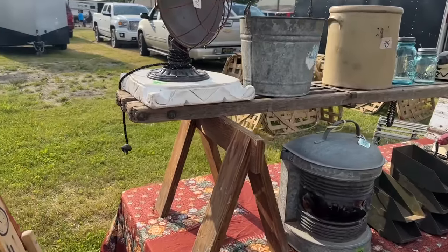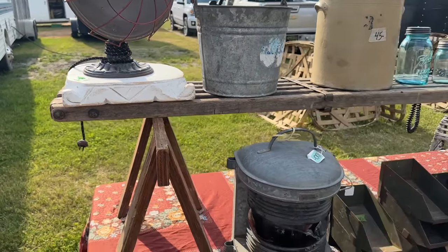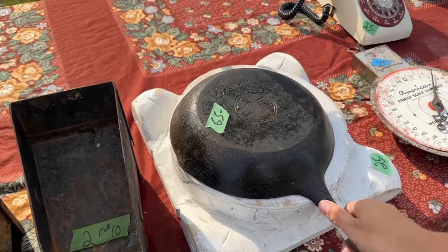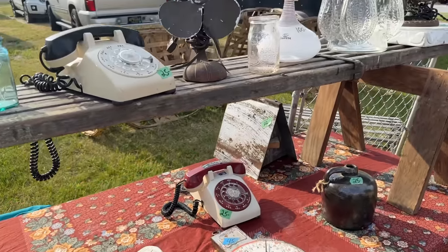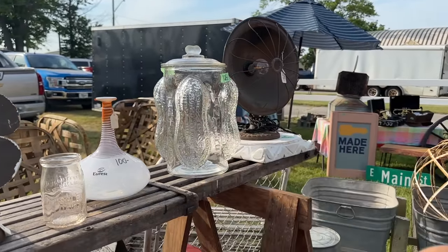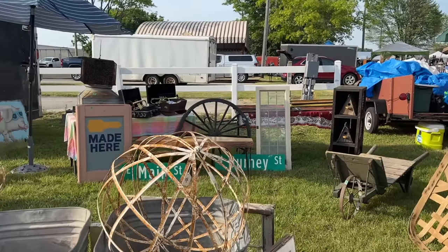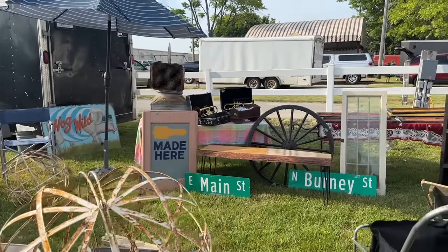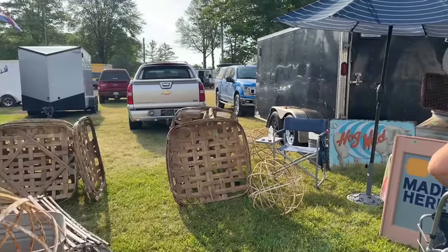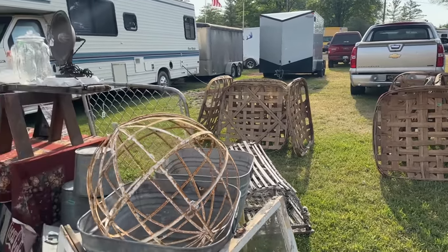Oh, here's a cloche base. There's another one. I don't really display my cloches much anymore. That's a cute little fan. Look at this peanut jar. Oh, yeah. That's cool. That's cute, too. You can put your flower in that. Oh, yeah. 125. I've never seen one like that. Lots of tobacco baskets.